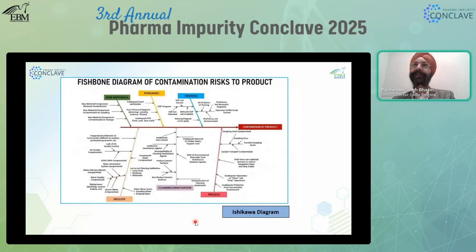Cross-contamination, I think we have already covered in the previous presentation. So this is again an example of how contaminated products are getting released: finding out the real, most probable root cause, fixing the root cause, having a CAPA in place, implementing the CAPA and making that CAPA effective. A check has to be there so that the CAPA effectiveness check is provided before we close the CAPA procedure.